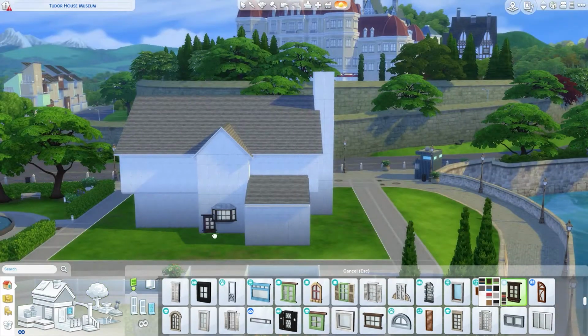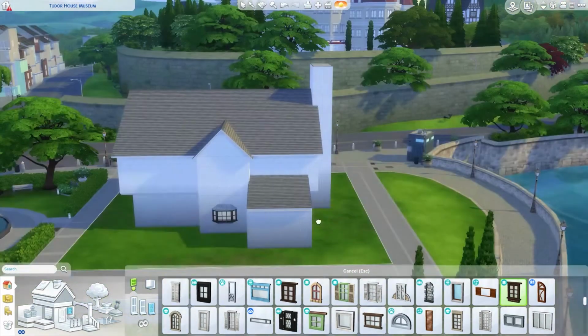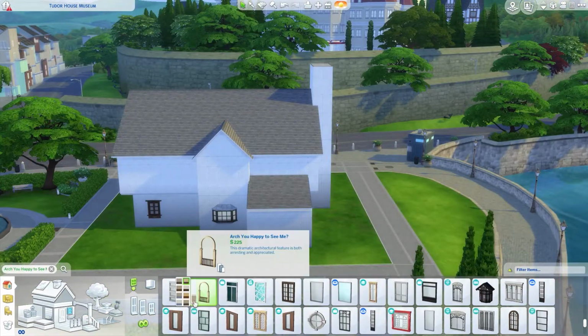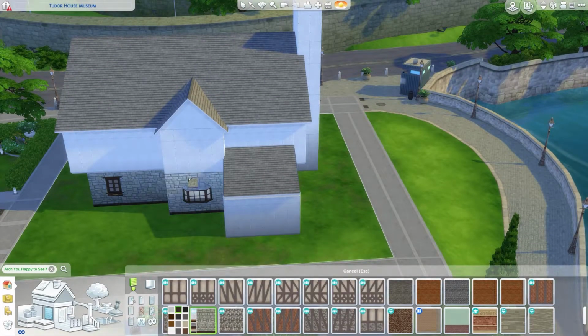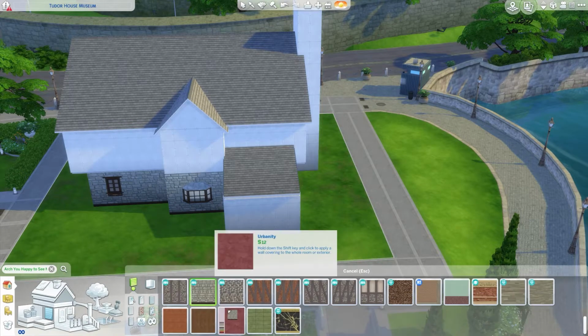Another feature of Tudor homes would be the bay windows. This aspect reminds me of the older homes in Toronto. They always have a front part that protrudes from the building, like part of my build next to the garage.